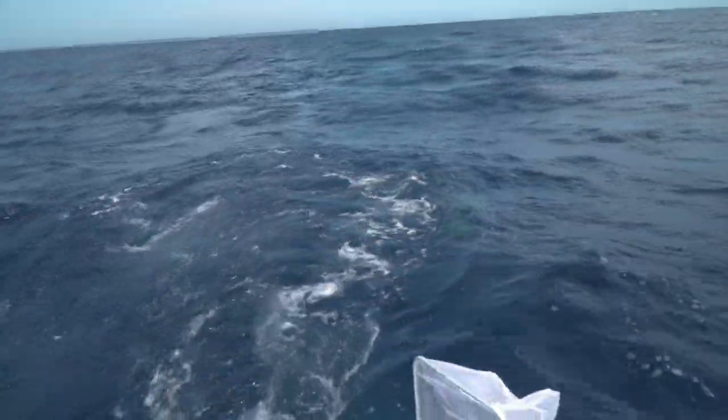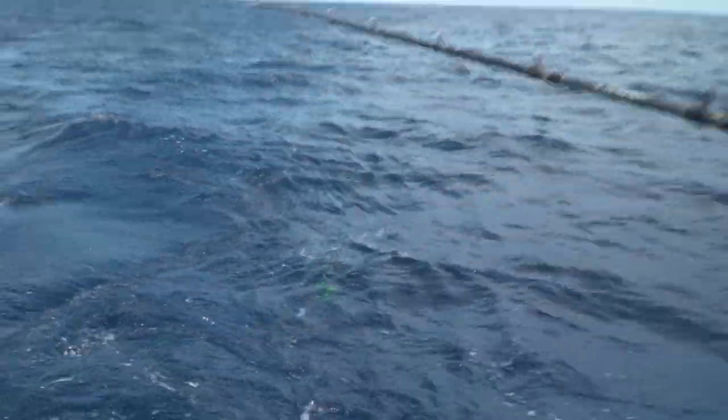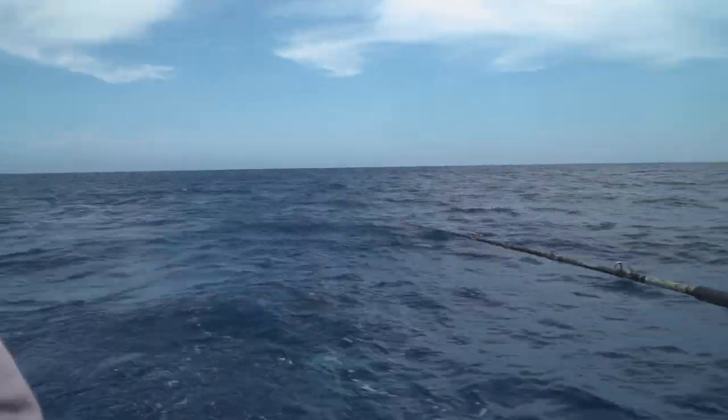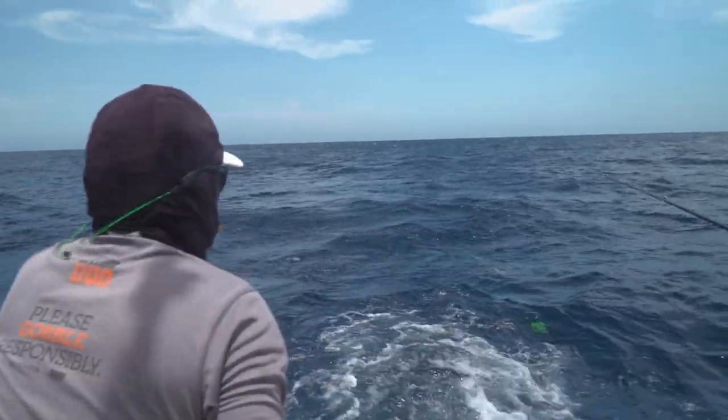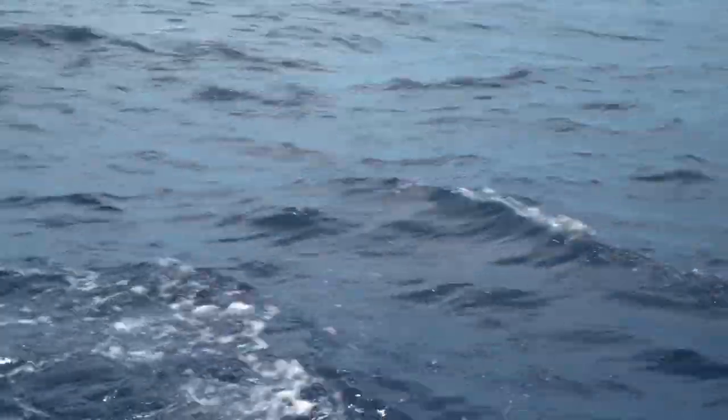Here's one marlin right here. Getting bit on another one right now. Here comes the first one. Now get bit on this one. Okay, here comes this one. Here comes the first marlin. Here, I got him. I got another one on. Got two going.